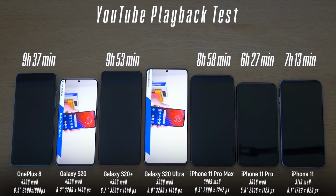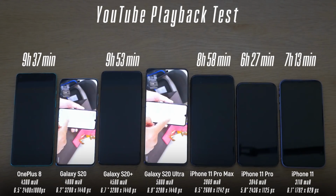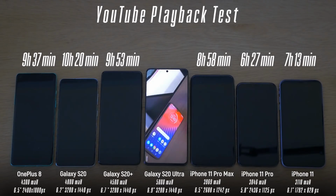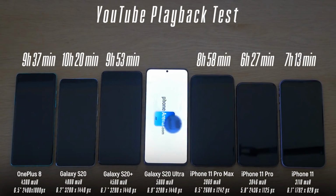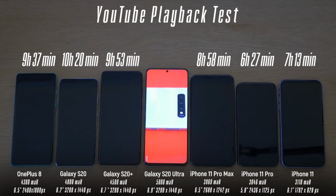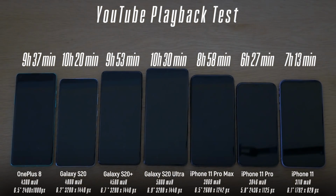Impressive stuff. The compact Galaxy S20 was going hand in hand with the Plus model, but at the end scored a bit more at 10 hours and 20 minutes. Again, a huge result for such a tiny phone. And finally, the last one standing on this test is the Galaxy S20 Ultra, which lasted a full 10 hours and 30 minutes and is our YouTube battery life champ.